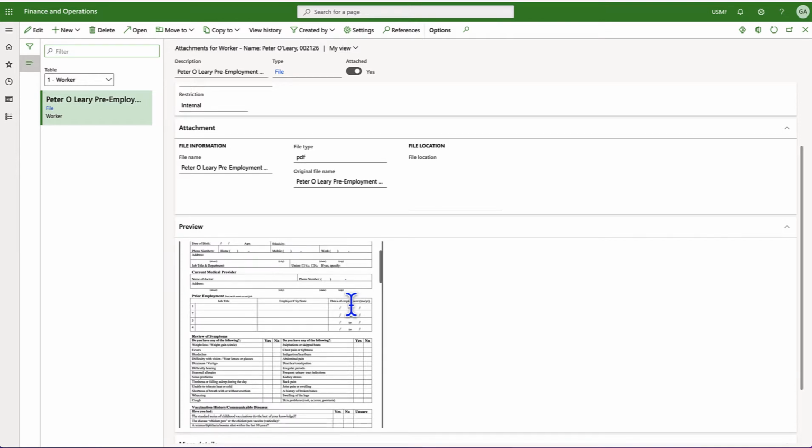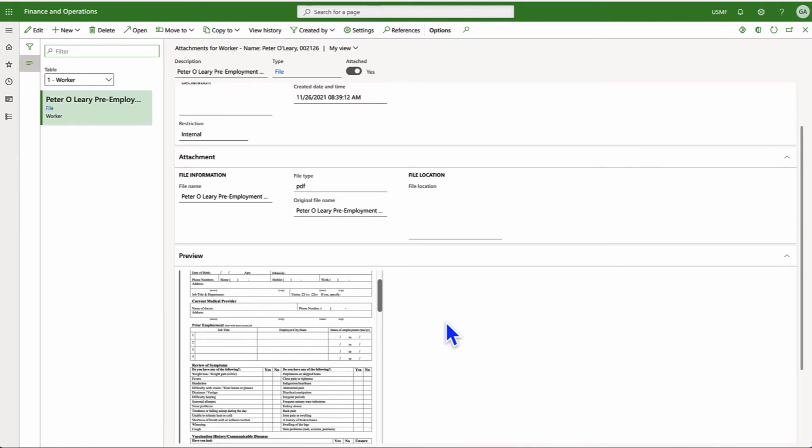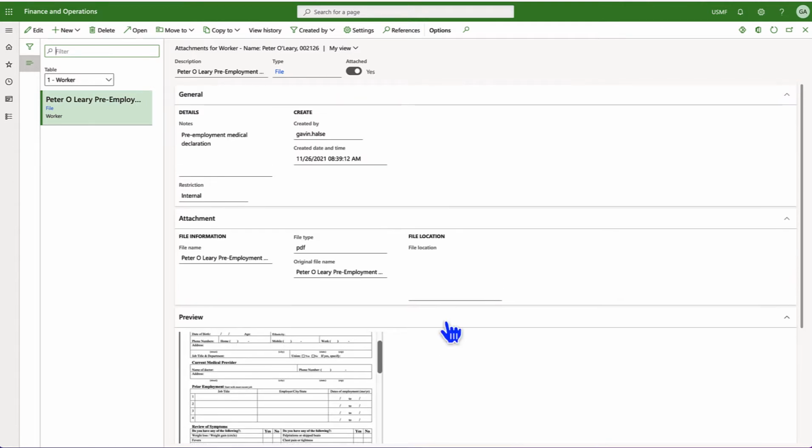We can attach as many of these files to Peter's record as we like. We can attach external documents, whether they are contained within SharePoint or whether we retain the actual file with Inside Dynamics. They can all be found using the paperclip link at the top right.